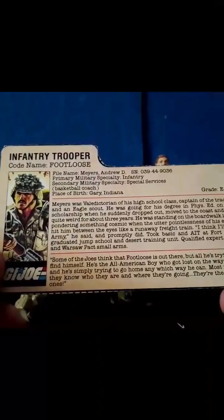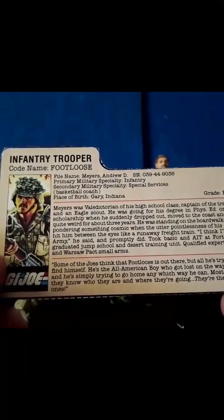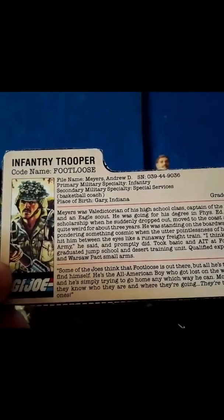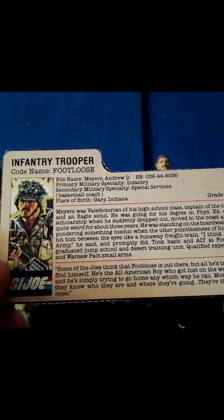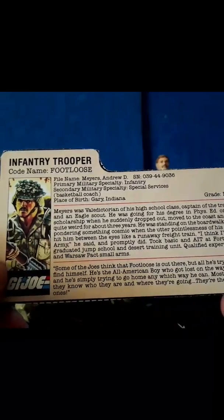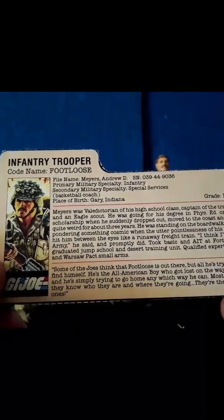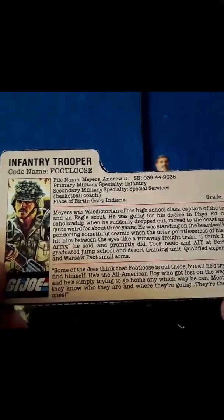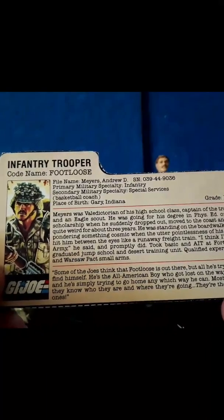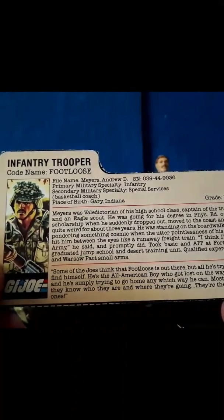He was a specialist. Middle paragraph reads, Myers was a valedictorian of his high school class, captain of the track team, and an Eagle Scout. He was a go-getter. He was going for his degree in phys ed on a state scholarship when he suddenly dropped out, moved to the coast, and became quite weird in about 3 years. He was standing on the boardwalk of Venice, pondering something cosmic. Oh, yeah, they really showed that in the cartoon. When the utter pointlessness of his existence hit him between the eyes like a runaway freight train. I think I'll join the army, he said, and promptly did.